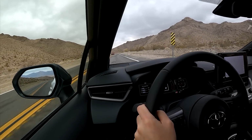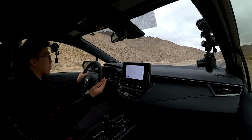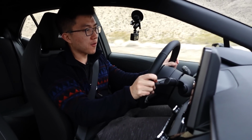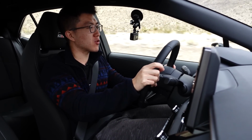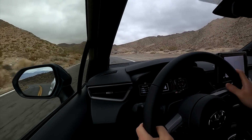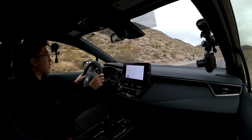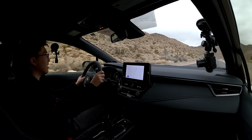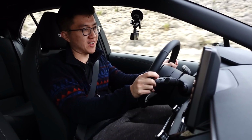Personally, I like that instant throttle response. Some people like the drama of a heavily turbocharged engine. If only this engine made a little bit more noise, I could better tell what it was doing. It's honestly really quiet. I think if I was on track with a helmet, I wouldn't be able to hear the engine at all. That's something I'm sure the aftermarket will fix.